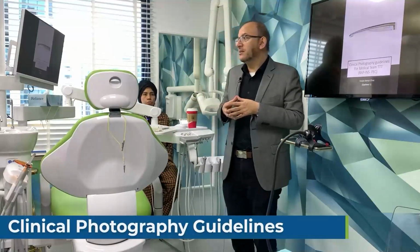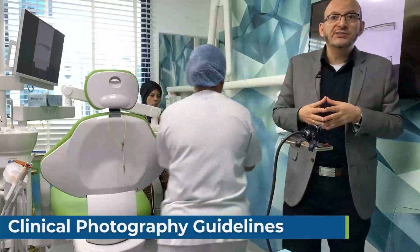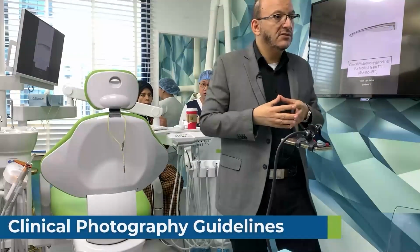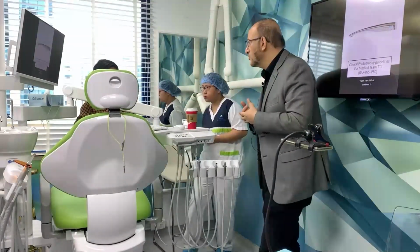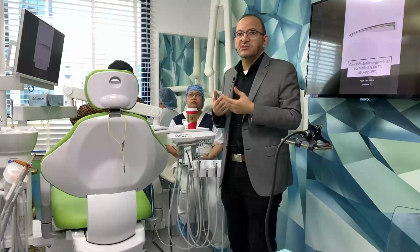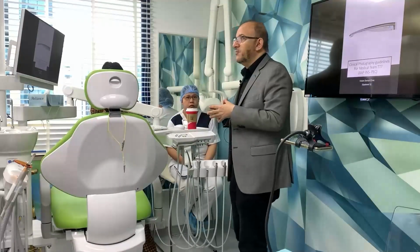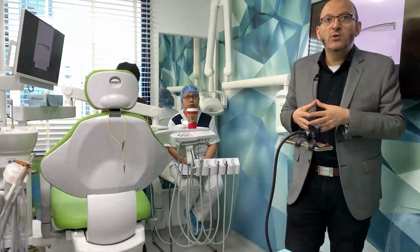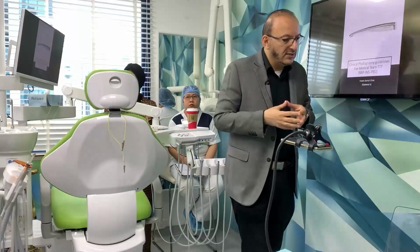Clinical photography guidelines for the medical team, and there is a RAP and insurance part. This is also training, excluding the clinical part, or the technical part, I'm sorry. Yes, RAP, reception, should be oriented. Insurance, which we call the RCM team, should be oriented. And of course, patient education and communication should be included. And when we say the medical team, we include also the laboratory inside it.